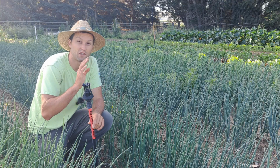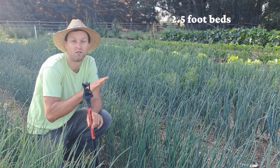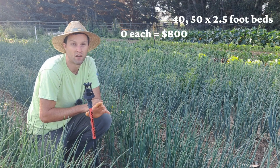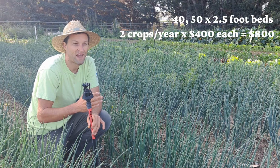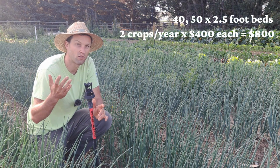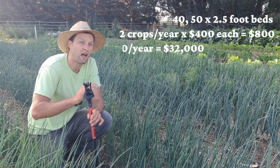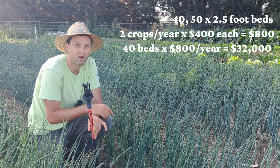This entire field is 40 50-foot beds, just like I gave you a million examples of just now. Each one of those beds produces 2 crops a year, each averaging $400 in grocery value or sales for us. So if you do the math, that's 2 times 400 is $800 in groceries produced a year in this field, times 40 equals $32,000 in groceries produced in this field every year.